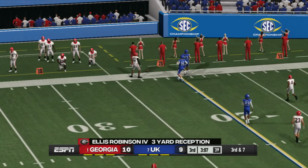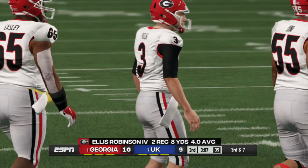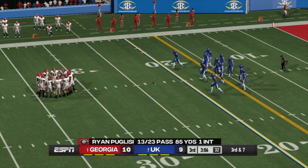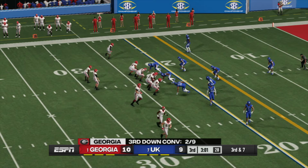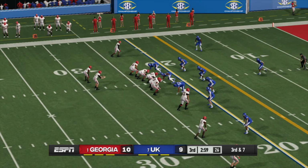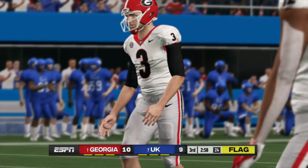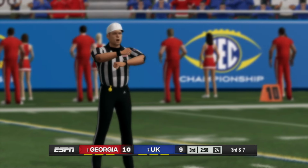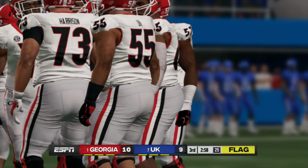Out of bounds at about the 23-yard line. That is the ninth play of this drive. Flags are all over the place, and they'll blow it dead. Ball start. They'll line up for another third down play because of the penalty.